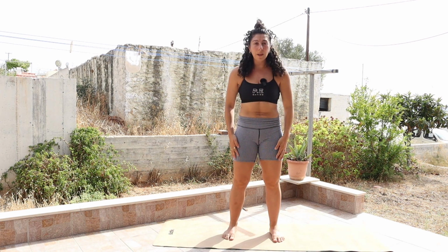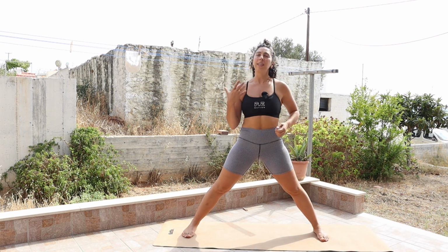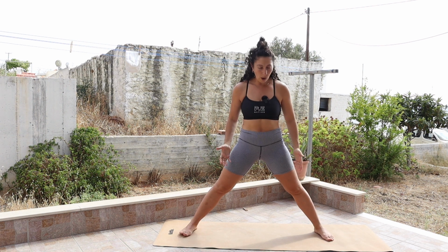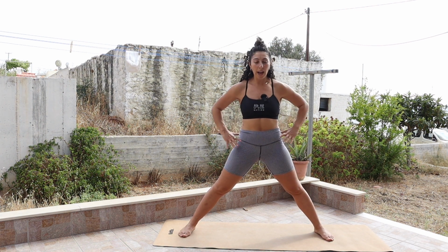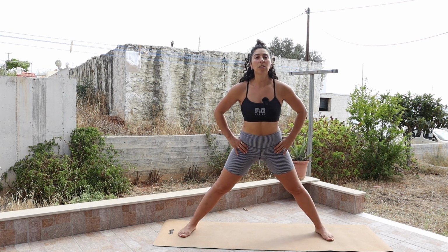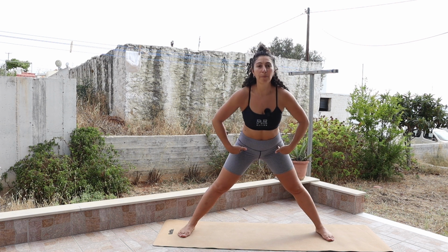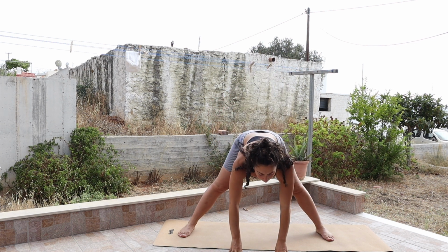Okay, this next one, we're going to come into a really wide stance. If you've got a mat so you don't slip, it can be a little bit easier, but you definitely don't need it. Feet wide as you want. If you've got anything going on in your hips, just don't go as wide. I like to have neutral spine, hands onto the hips, hinging forward. So you're sending your sit bones back here, and we're coming down until your fingertips touch the ground.